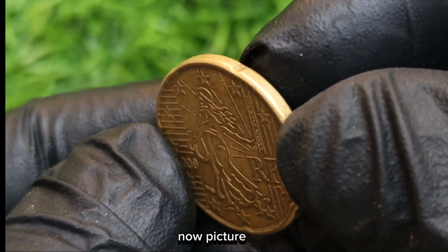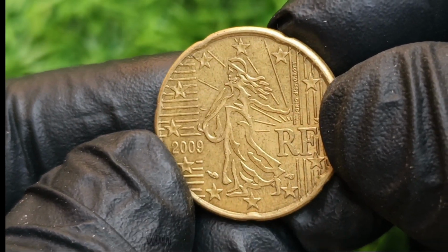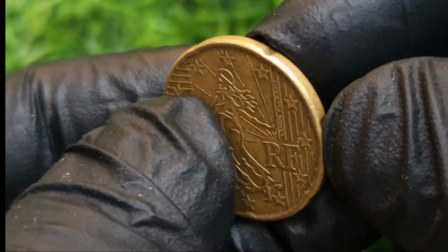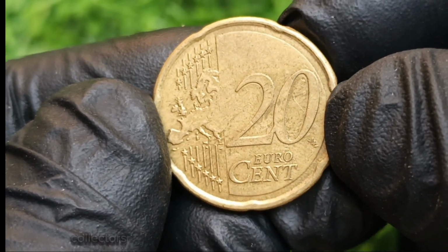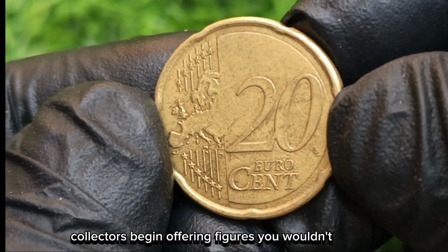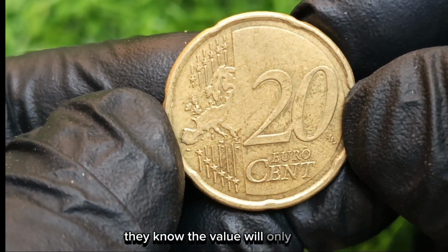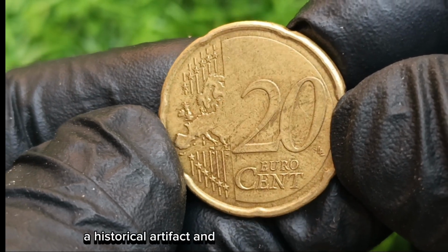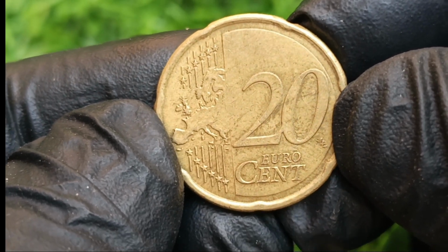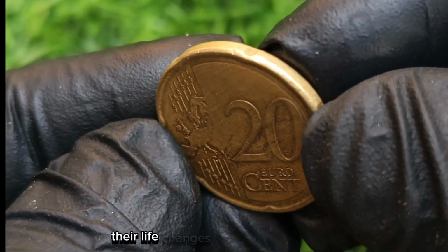Now picture this: a well-preserved 2009 Belgium 20 cent coin with minting error surfaces. Collectors scramble. Auction houses buzz. Private collectors begin offering figures you wouldn't believe. Millions are nothing to them. They know the value will only grow. It's an investment, a historical artifact, and a status symbol all in one. And for the person who first had it in their palm, their life changes.